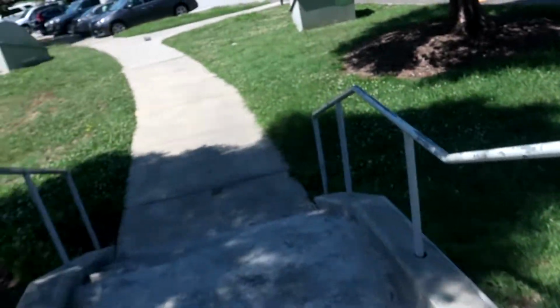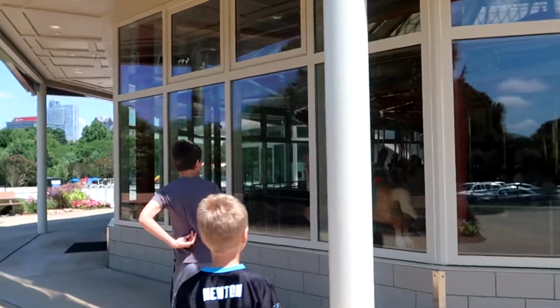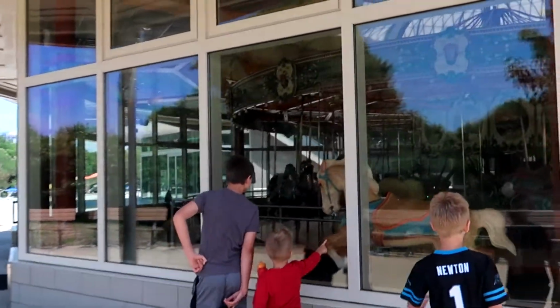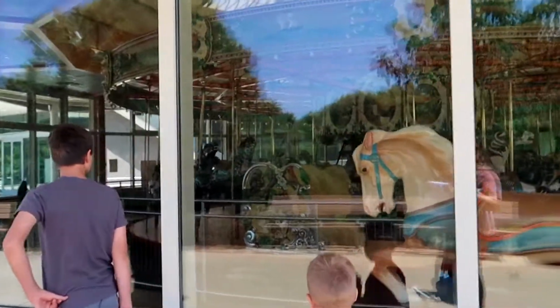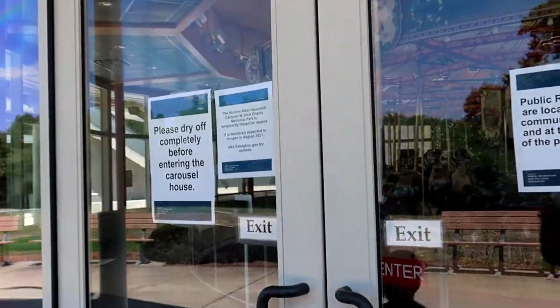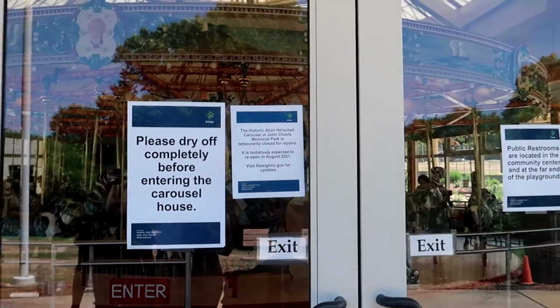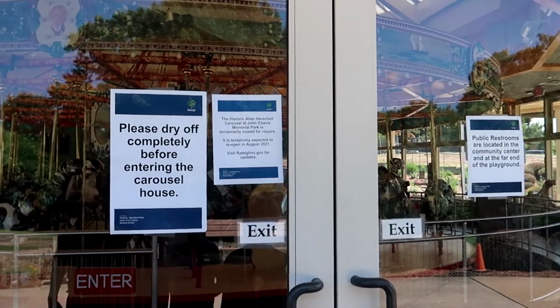Let's go this way, guys. So there's a carousel here. This is a very old carousel. I don't think the carousel's open. I'm not sure if it is or not. We'll have to look at the sign on the door. What does it say? It doesn't say anything about... It's temporarily closed for repairs, and it's supposed to open up again in August.